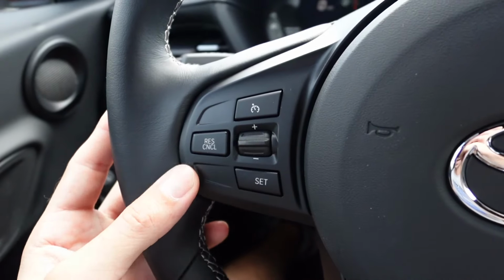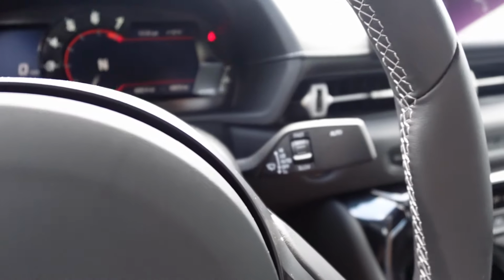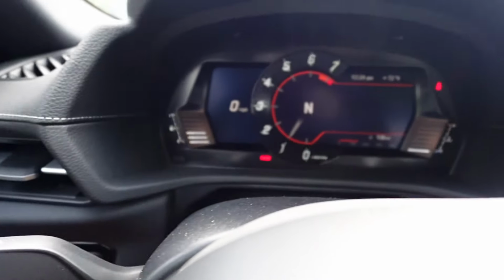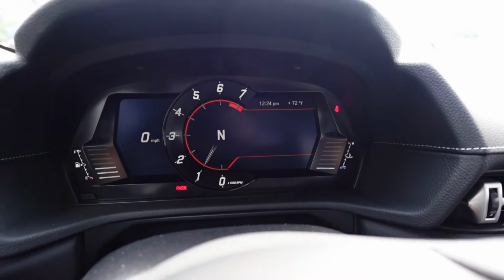On the left side, we are going to have your standard cruise control, and then on the right, we have a few Bluetooth and audio controls. Stock on the right side is for all the windshield wiper controls, and we of course have controls on the left for turn signals, and then you can toggle this BC icon, and it will go through a little bit of information in the bottom corner of the screen.